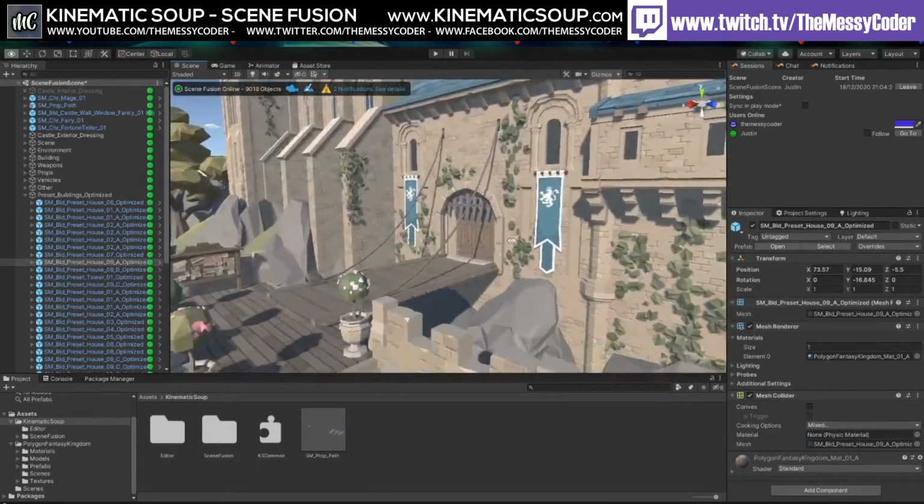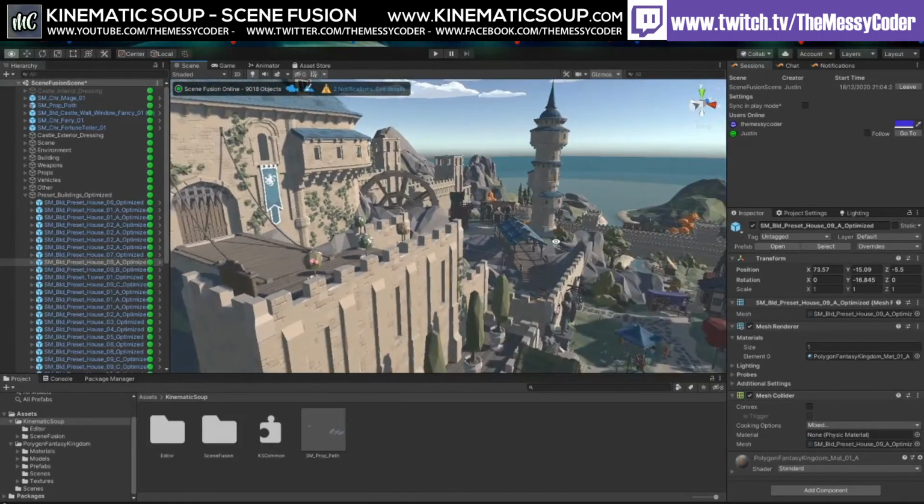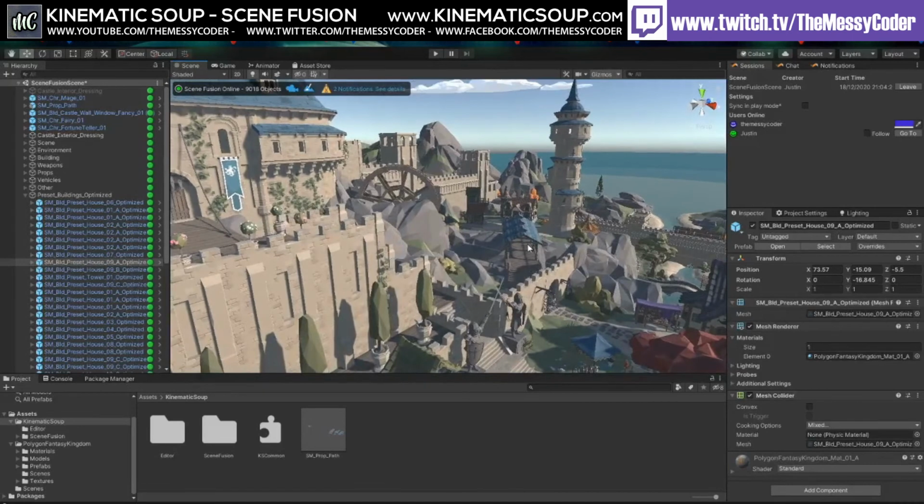Scene Fusion is not going to work for every project. It's not intended to. It's intended for people who are building big complex scenes and have a team to do it, and that just isn't everyone. There are definitely indies where two people can build a complex scene together.